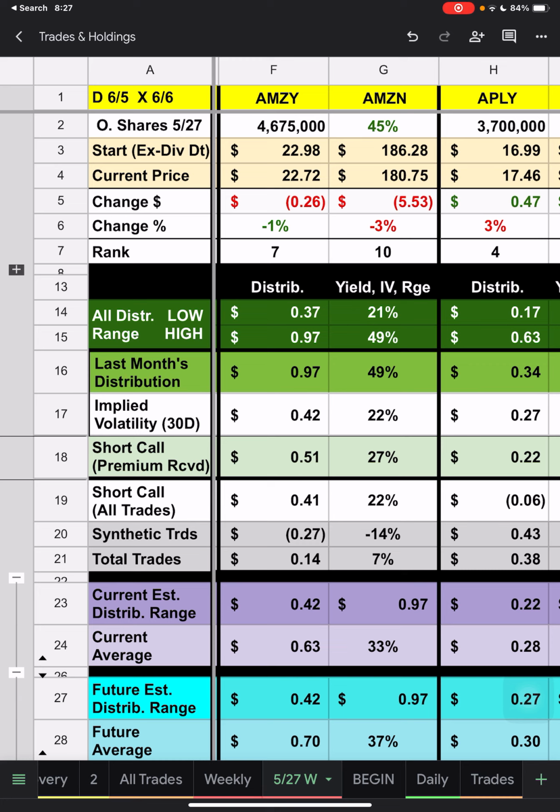As far as distributions, historical distributions range between 37 and 97 cents. Last month was the highest distribution, at 97 cents. Based on the implied volatility, AMZ's distribution would be 42 cents, but based on the short call premium received so far, it's 51 cents. So if we look at our future estimate distribution range, we're between 42 and 97 cents with an average of 70 cents.